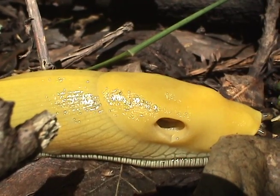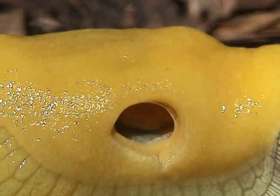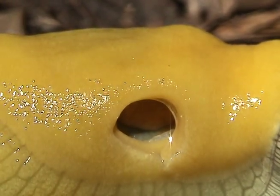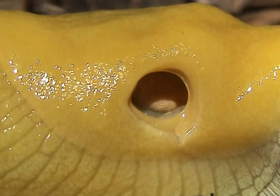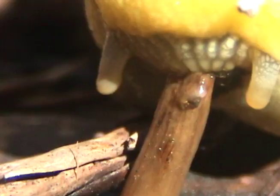This individual here offered both an exceptional view of its mouth as well as one of its pneumostome, which is also a common name for its breathing hole. Inside the pneumostome is the animal's lung. The slugs can open and close the pneumostome in order to regulate their own personal oxygen intake.